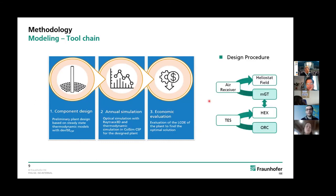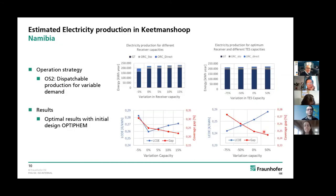So how we design, or from which point we start designing the plant, can be selected. It could be that we start from the gas turbine and say we have an available gas turbine with this much power, and for that gas turbine we need to design a heliostat field and a bottom cycle. Or we can start from the heliostat field and say we have this amount of land available, and for that available land we want to design a POLYPHEM plant. Or we can also start from the ORC, so it's quite flexible in the tool.